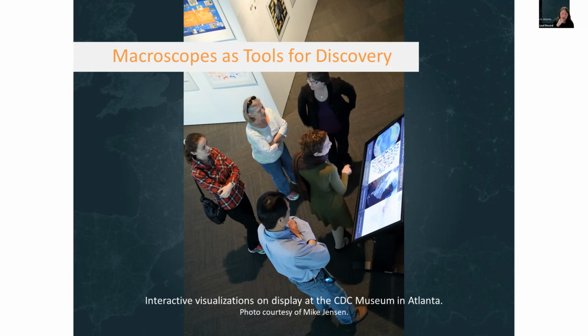Can we use machine learning to prompt us to consider new questions by finding patterns that we might not look for otherwise? What correlations are there and what's behind those correlations? How can we use macroscopes to test our assumptions about current issues and current events? For example, if you think maybe X causes Y, you can get in there in the data and see if the data supports what you think.